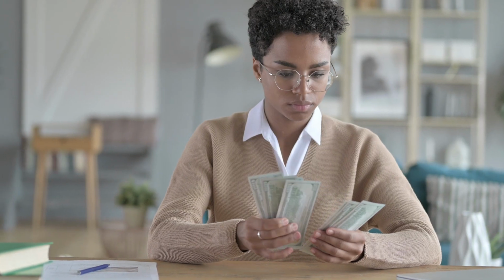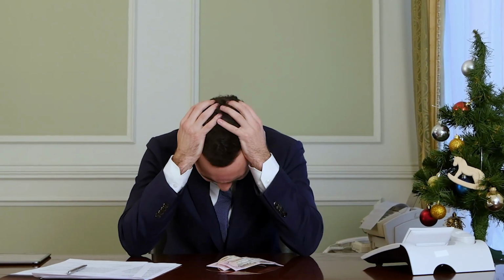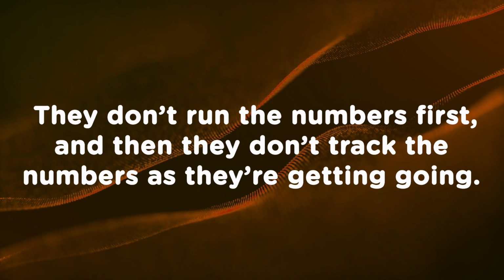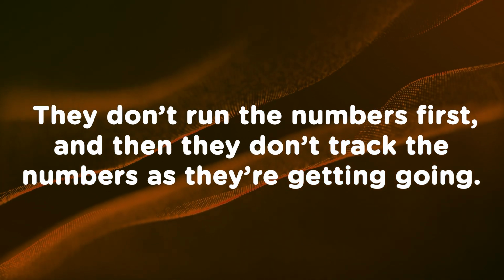Startup capital is a critical ingredient for your e-commerce business. Of course it is. The more you have, the greater your options and more potential for success. You don't necessarily need eye-watering amounts of money though. You see, most startups fail, and a huge proportion of those fail because they don't run the numbers first, and then they don't track the numbers as they're getting going.